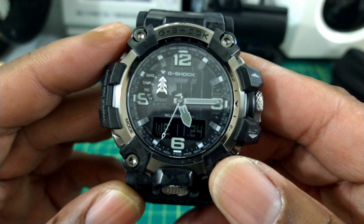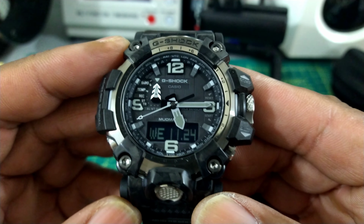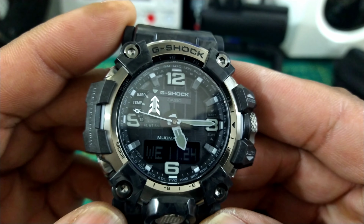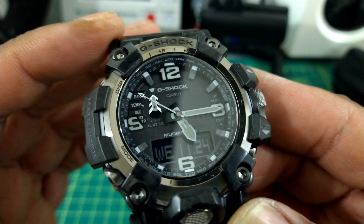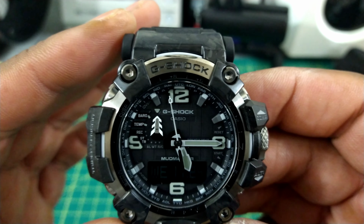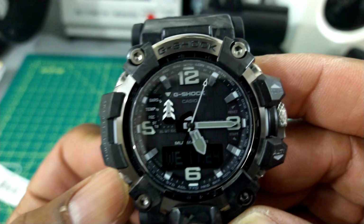Now, this has a world time function because it is a multi-band 6. So it pulls off the atomic clock a couple times a day to keep your time exact. This also has a compass, an altimeter, and a barometer. So any adverse weather or anything coming up, you'll be able to check that if you're out on a hike or camping, and you'll be able to monitor that. So that's real cool. You also get a countdown timer.